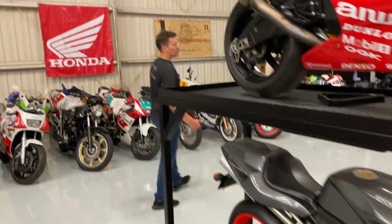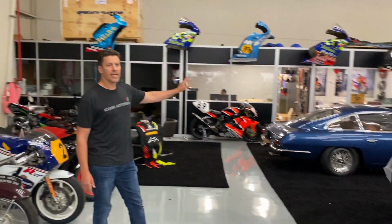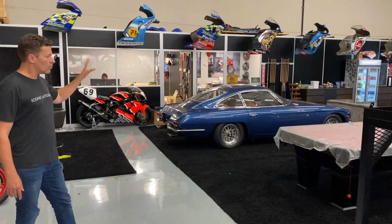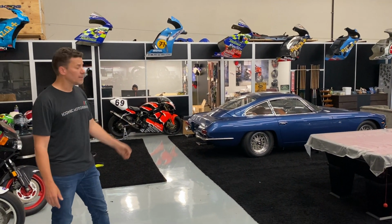And if you've been following us for a while, you already know that we're starting to do cars. So this is a Lamborghini Superleggera, and we're debating whether that'll be on the auction site or not, but you're going to see various cars from time to time mixed in.